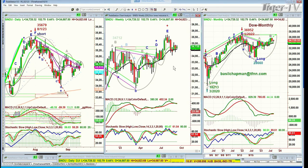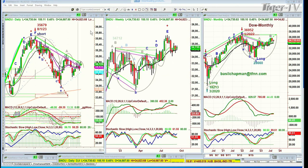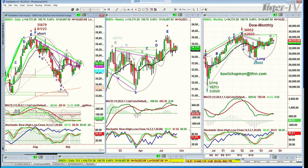If we close sharply above yesterday's high of 34,871, that's good. That's this big red ugly candle. We can stay in this range for a little while longer and use up time rather than price in this consolidation phase. I've been calling it a consolidation phase.